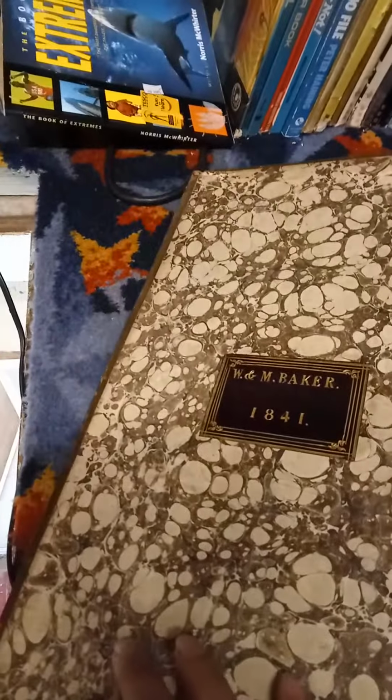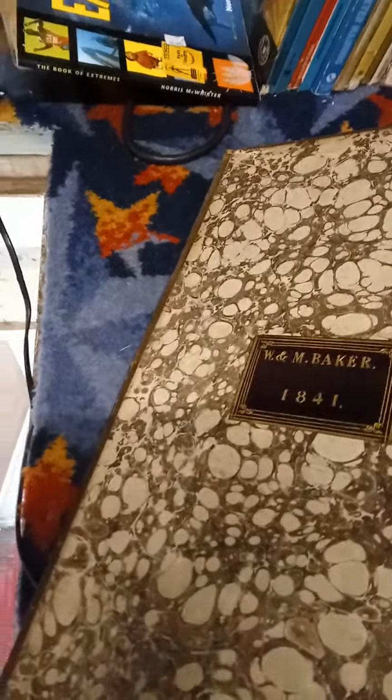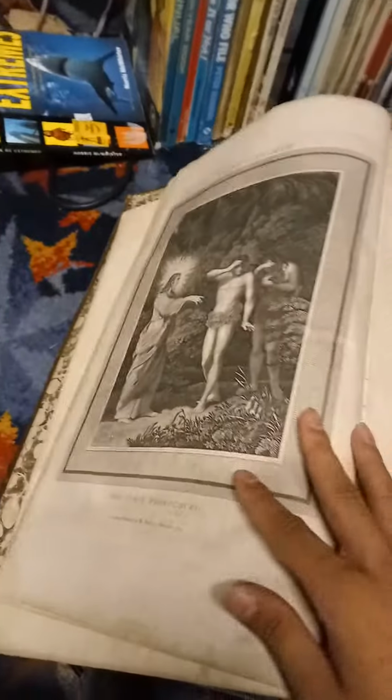Yeah. It is from 1841. There is a bit of damage. The only bit of damage I can really see inside is just right here. It's damaged, but yeah, there are a few bits like this here. If you turn the second page, blank page, turn this page.